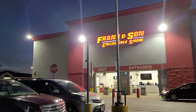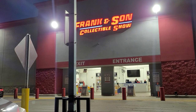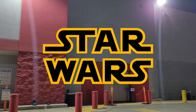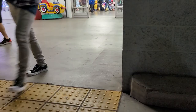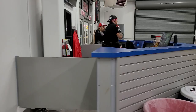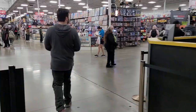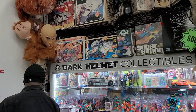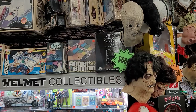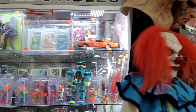Here we are, City of Industry, Frank and Sons Collectible Show, going on a vintage Star Wars hunt, Wednesday night. I believe they're open from like 5 to 9. Right off the bat, Star Wars. Right off the bat, let's take a look.